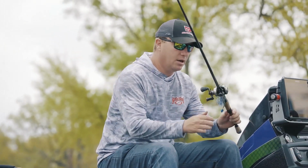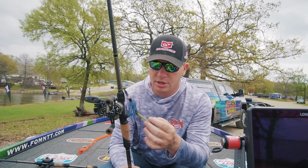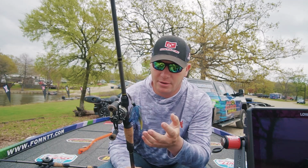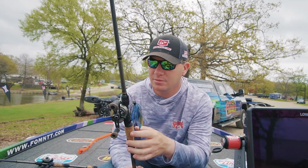My other weapon that I caught a few on was the Strike King Thunder Cricket. This is the black and blue, and I put a Strike King Swimming Shiner on. This is a KVD Magic Swimming Shiner, which is kind of a light green pumpkinish with a lot of blue flake, and I dyed the tail blue. Really kind of adds into that.